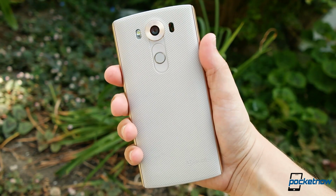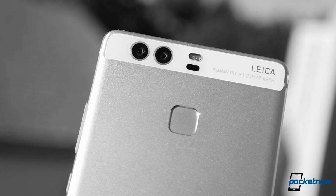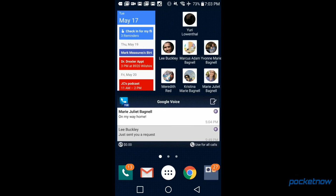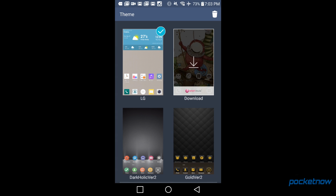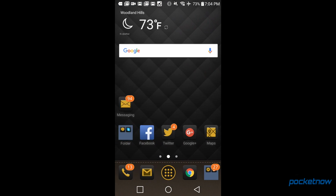And while the fingerprint sensor is in a great spot to reach, we've seen better implementation using always-on sensors instead of this power button configuration. LG's launcher is not a community favorite, but this skin avoids some of the more egregious sins, and a few offending issues can be fixed by changing out a few widgets or downloading a different theme.